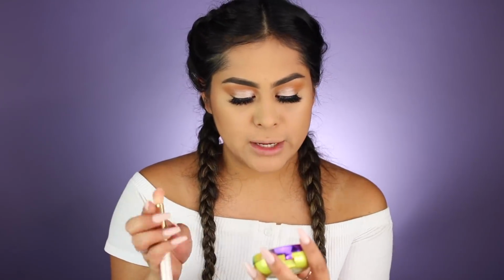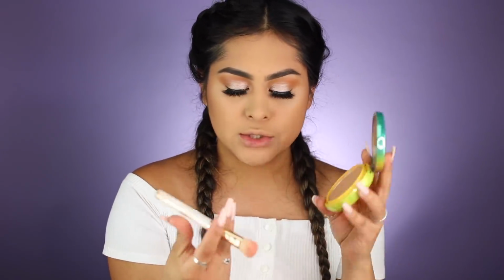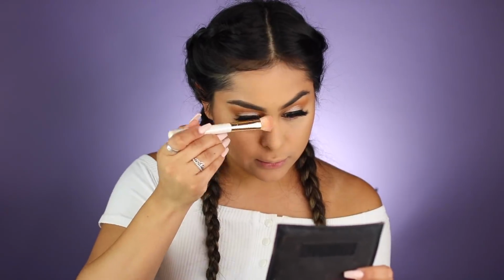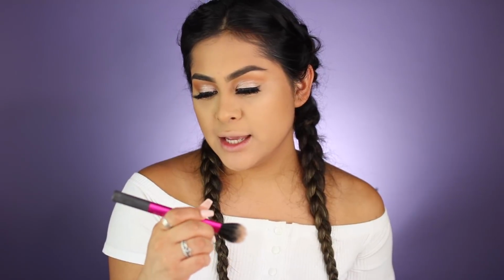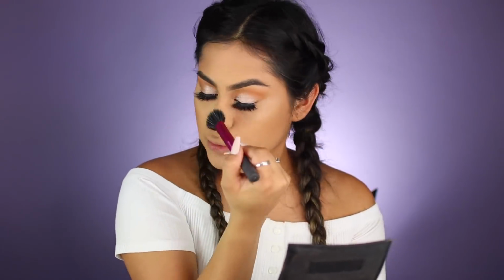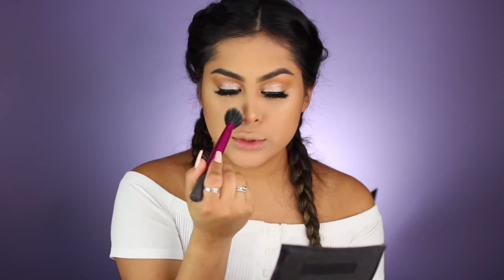Now I'm going to contour my nose, and I'm going to use my Hoola bronzer again with a small little brush, and I'm just going to go ahead and start contouring the nose. Then I'm going to take this dual fiber contour brush, and I'm just basically going to blend out all of the nose contour and also the bronzer with the Too Faced bronzer as well.